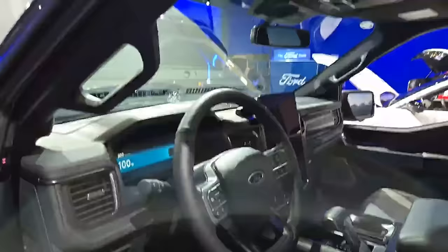Whoa. This is awesome. A taste of the acceleration. Smoothness of the corners. Yep, very, very awesome.